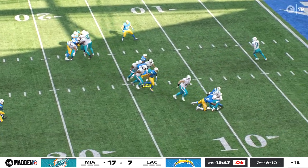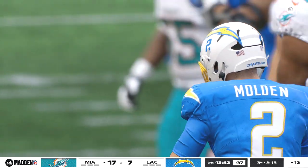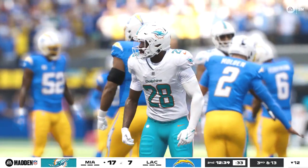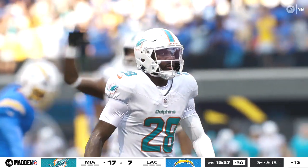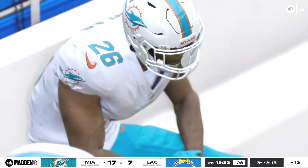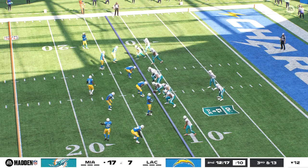Once again, it's A-Chain. And no place to go. He's hit and taken down behind the line. Back at the 12-yard line. Now, there hasn't been a whole lot for this crowd to be excited about on either side of the ball, but at least now the defense is trying to be that spark. Nice tackle for loss there. Can they do something to build upon to try to get this team going?